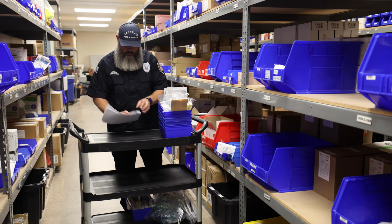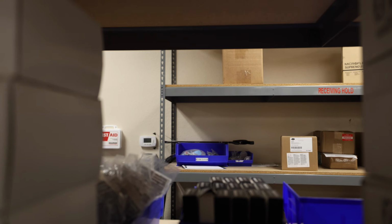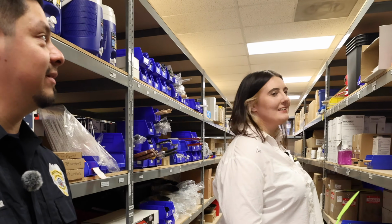So Logistics provides everything from mop heads to cleaning solutions to trash bags to laundry detergent to fly swatters, yeah. Or if someone gets out of line.